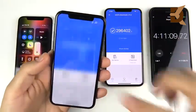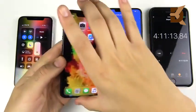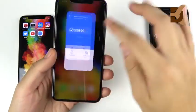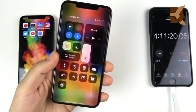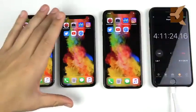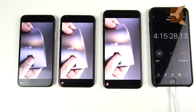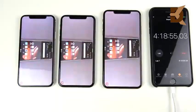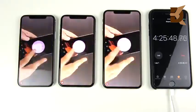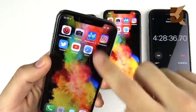So more Antutu benchmark brings the iPhone 10 down to 7% at 4 hours and 11 minutes, and the iPhone XS at 12% after 4 hours and 11 minutes or so. So the XS still has about a 5% lead or so. 17% on the iPhone XS Max. So the Max is well in the lead over the 10, and the iPhone XS a little bit in the lead over the iPhone 10. So what I did here was I played a different video on YouTube now.